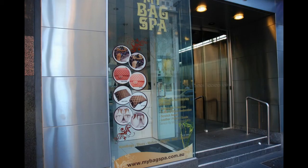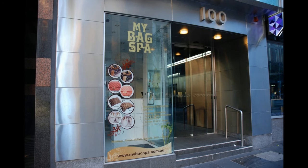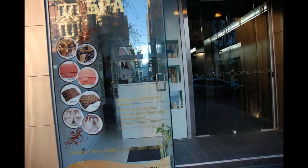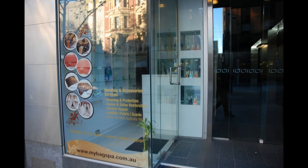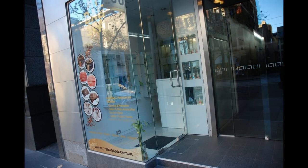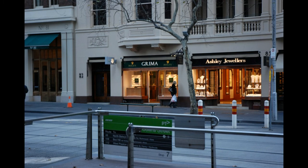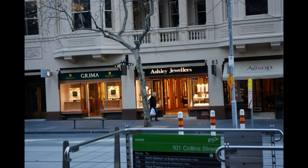That's the only thing. Here's an interesting shop, My Bag Spa. That's where they recondition your bags. They clean it and fix little faults. I must make a video about that. It's such an interesting concept, My Bag Spa, and they do servicing and cleaning and just bringing it up a bit, and I think it's a fantastic concept. What an interesting idea there, and you can see the photos are a bit blurry. The light's failing, but nice jewellers, nice shops in Melbourne. Look at the Grimmer. Just the way their sign is, it's classy. You know it's not going to be a cheap store.